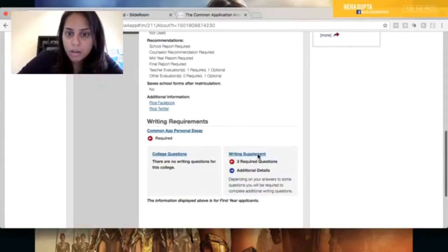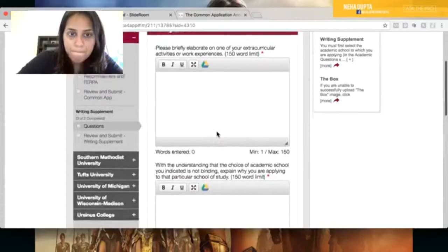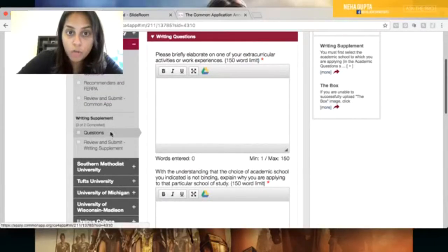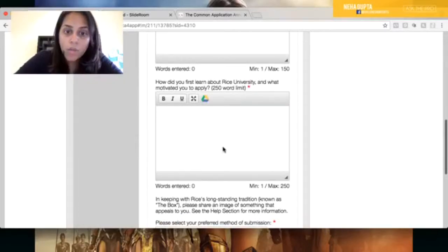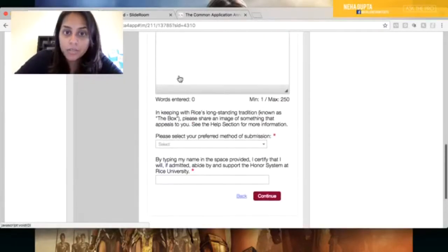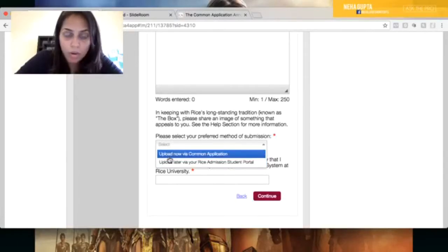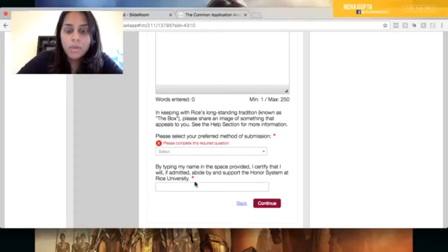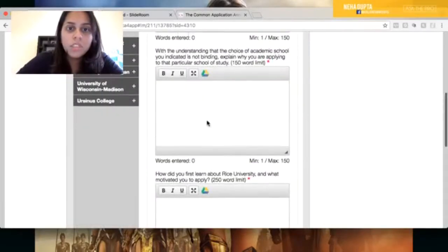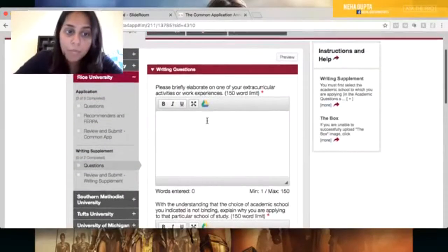Here are some writing supplements as well. And see, it'll populate straight over to that. Please describe this. What are you studying? Why are you applying to Rice? And then the box. Upload later or upload now. I always recommend just upload everything together. It makes it easier for them. By typing your name, it means you did it and you did it yourself. So, see all these extra essays on top of the main essay involved?